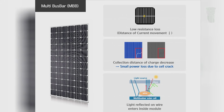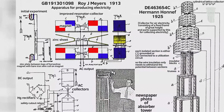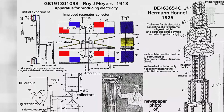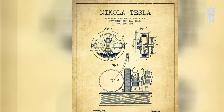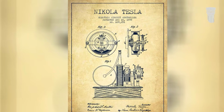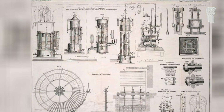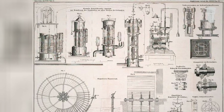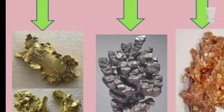The acknowledgement by modern scientists that there exists a colossal potential difference between the ionosphere and the Earth's surface, which can be harnessed as an inexhaustible power source, effectively confirms the words of Nikola Tesla spoken a century ago. What is most striking about these patents is the materials being used. In the ancient structures of Tartaria, copper and gold played a crucial role.